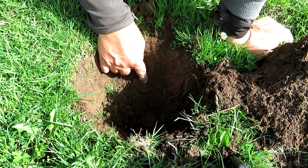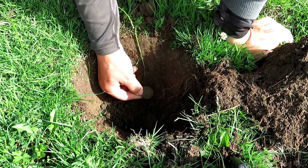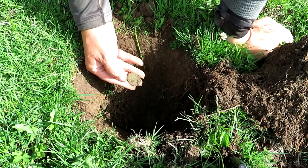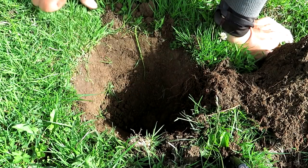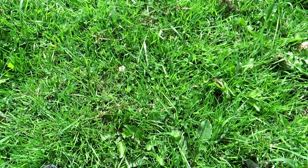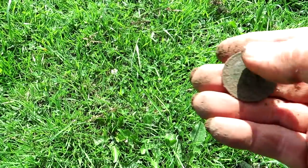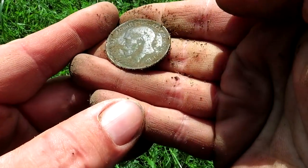Thought I could... Ah, what's that? It's more like it. Ooh. Yeah, it's a big penny. 1932 would be handy. 32? What am I talking about? 33. Yeah, 1933 George V would be dead handy.